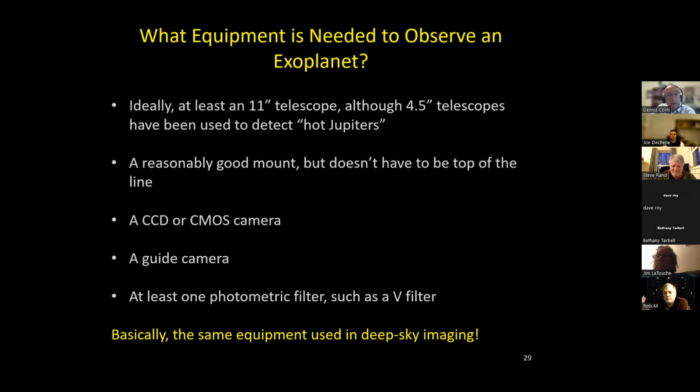A modest CCD camera or CMOS camera is fine. A guide camera, guiding, is I would say necessary to do exoplanet observing, and ideally at least one filter, such as a V filter. So those of you who are doing deep sky imaging already can see that probably you've got most of the equipment already to do exoplanet observing. In fact, that's where I came from. As I said maybe earlier, I came from deep sky imaging and planetary imaging, getting into exoplanet observing with very little changes in equipment. There is free software available to do the reduction and analysis, so that's not necessary.